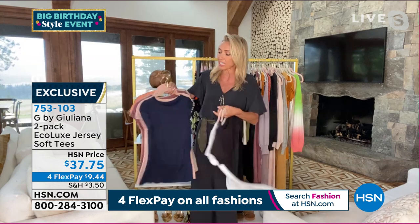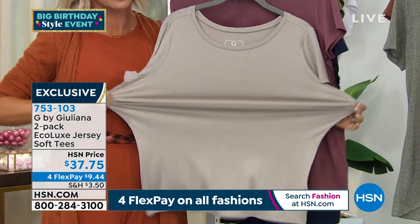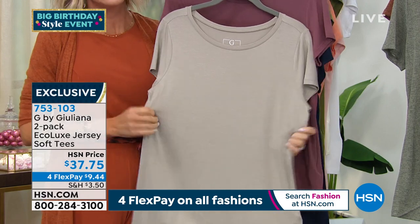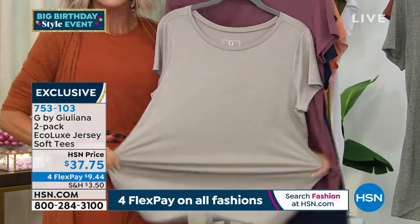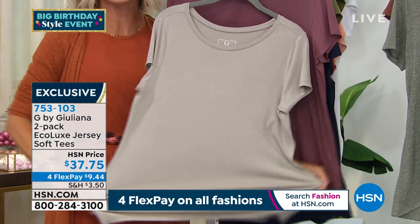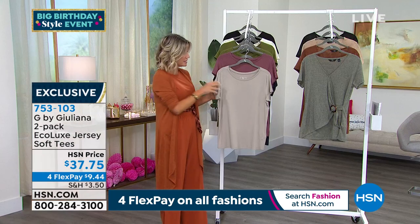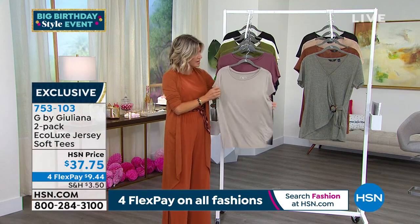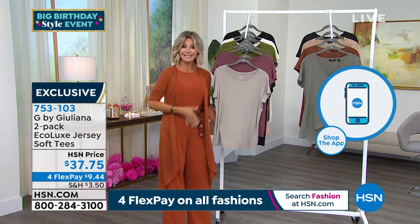When you go into a store, you don't see t-shirts in all these great colors all the time, especially in your size and in such a great tailored look. Look at that. Do you see what we love about the Ecoluxe? Look at this material. This is going to breathe on your body. This is not your ordinary tee. And think about the tees that you're wearing right now. Is it tight underneath your arms? Right? Is it not forgiving in the bust area? Is the shirt too short or too see-through? You can't tuck it in.